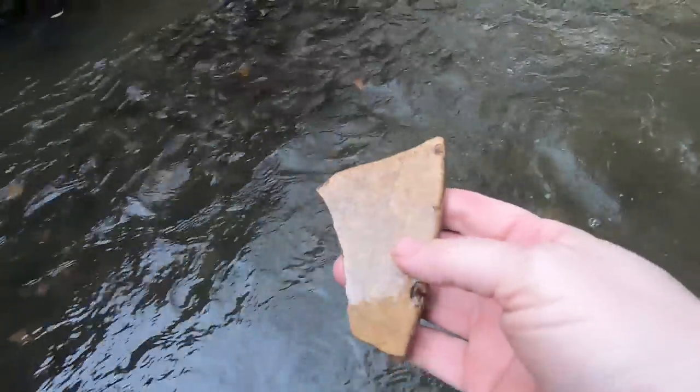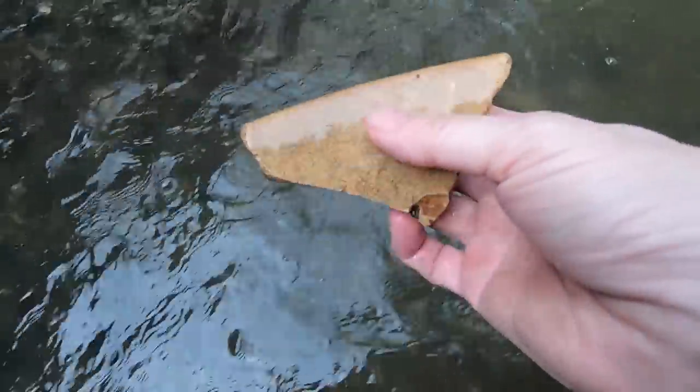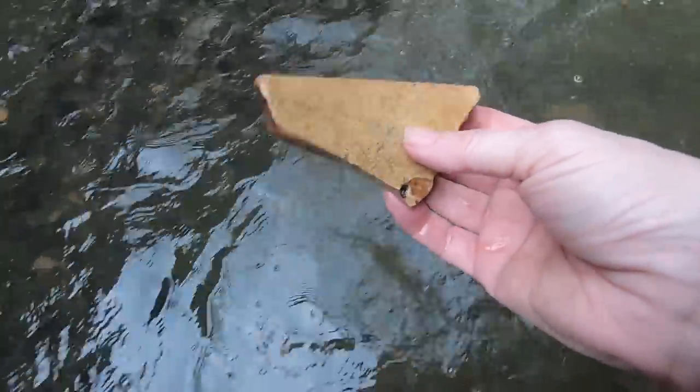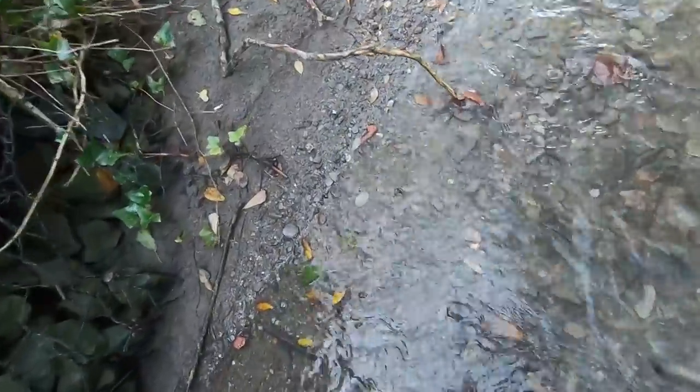Right, I had to turn the camera off while I got this because you can see the current is really strong here and I needed to really concentrate on catching this. It was getting away from me. But look at that. That's a nice piece. That's quite old too. Right, we're up at that little island filled with that one already.